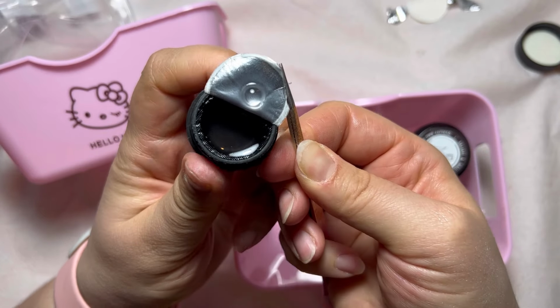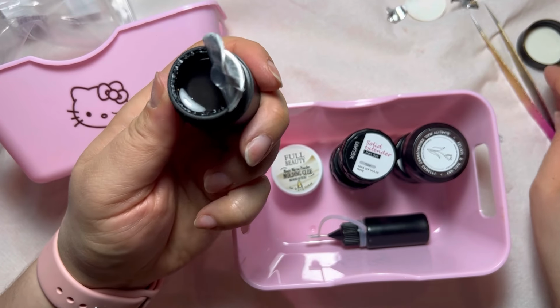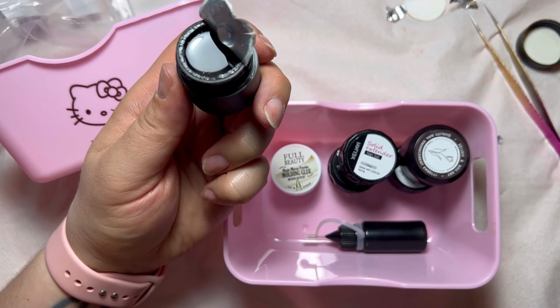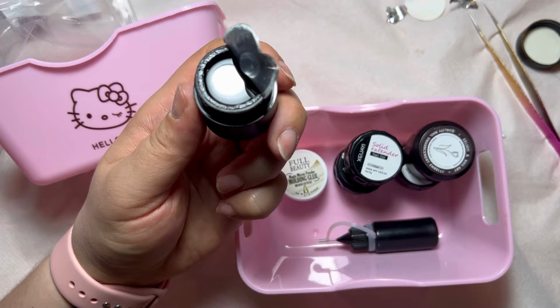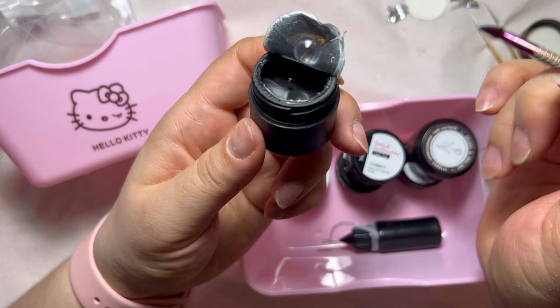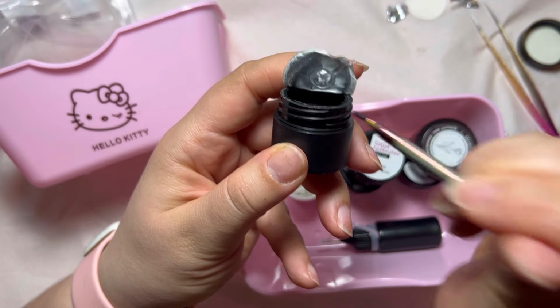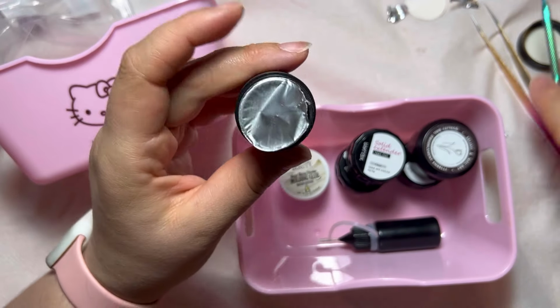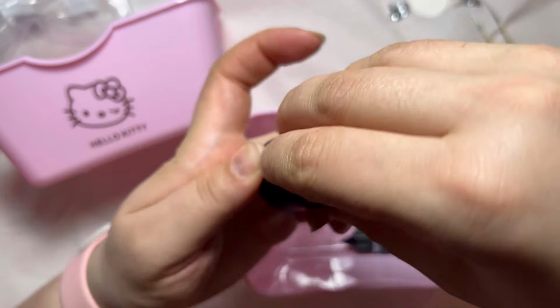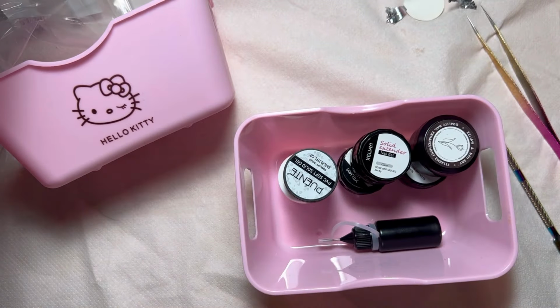I probably will do some stuff where I have clear 3D and then some with chrome and colours and whatnot. So I just wanted to get a few so I could play around, because they were so cheap, I thought why not. And I wanted to pop that bubble because, you know, I'm a child, and it didn't pop as satisfyingly as I'd have liked. But pop the lid back on and put it away in my lovely little Hello Kitty box.